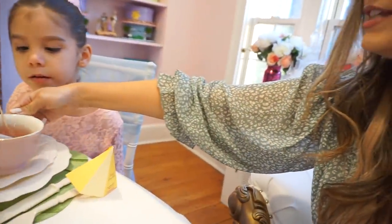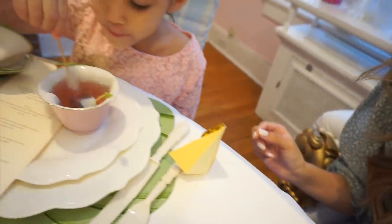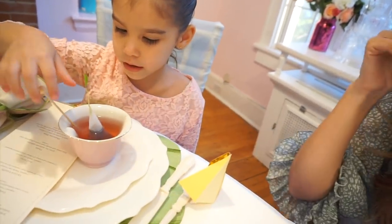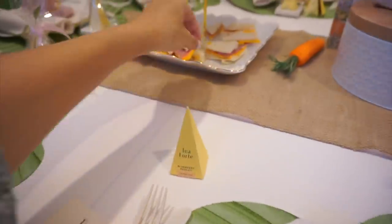Changing colors, and you can see it's a heart-shaped teacup. Look, it turns into a heart. Keep it in there because it'll melt and it's going to make it sweet. That's instead of adding sugar.